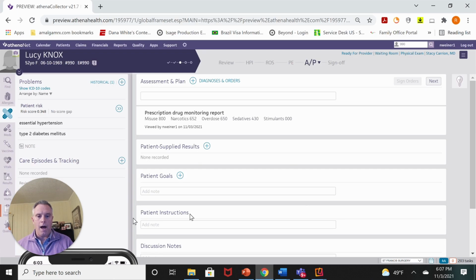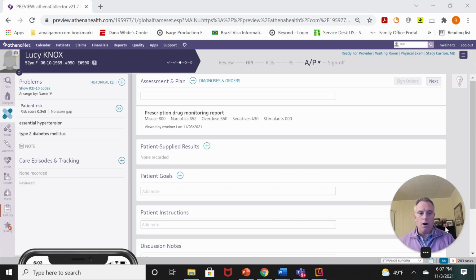What I'm showing you now is the Athena EHR. As you can see in the upper right-hand corner, Athena has a dedicated real estate for decision support, and Amalgam's rules engine gets plugged right into the EHR. We can also do similar things in Epic, Cerner, and Allscripts.